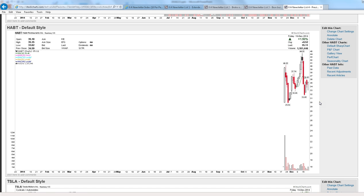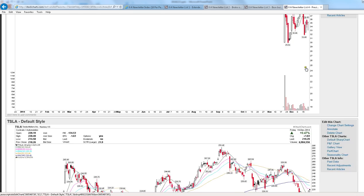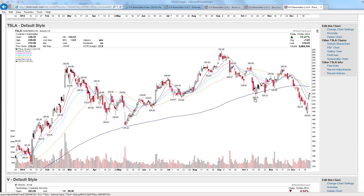How about Restaurants? This is an IPO stock. It broke out here, but it just immediately came down. That's a bad down day. This is higher volume than the previous up days. So again, this stock is being sold, so one should stay out of it. Tesla is in the downtrend. It broke the 50-day moving average, broke the 200-day moving average. Now it's just heading down.